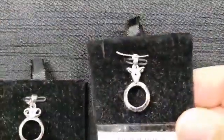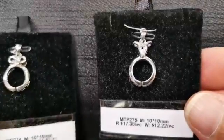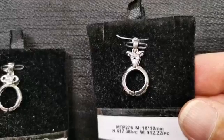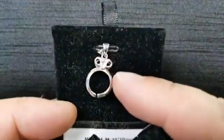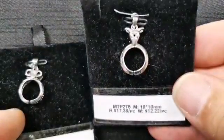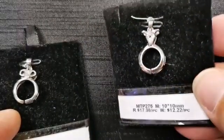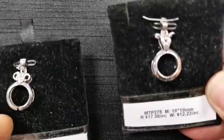Just science. And we've got another version of that same one, MTP 275. Retail price is $17.38, and the wholesale price is $12.22. I think the only difference between them is this has a ram head on the top, and this has, what is that? A deer? A bull maybe? I don't know. But it's got something else in there.